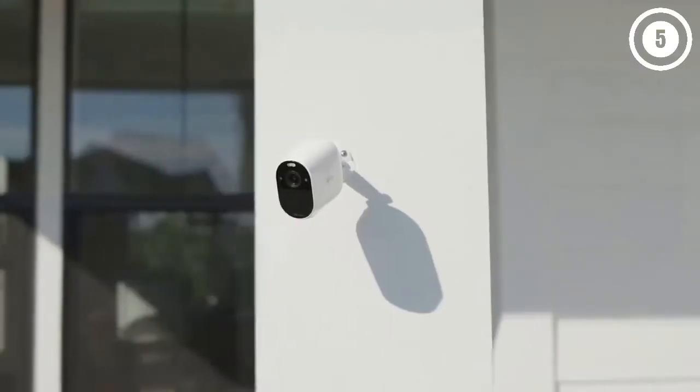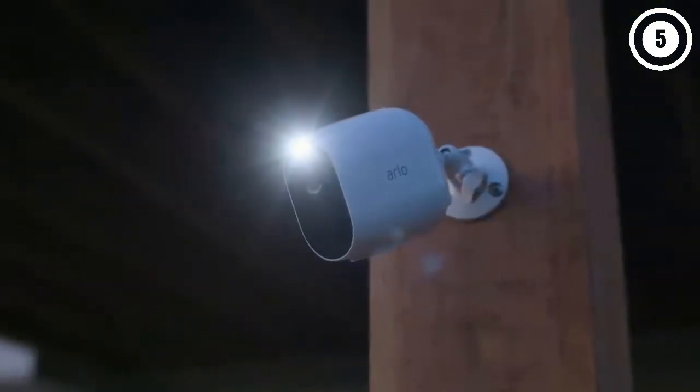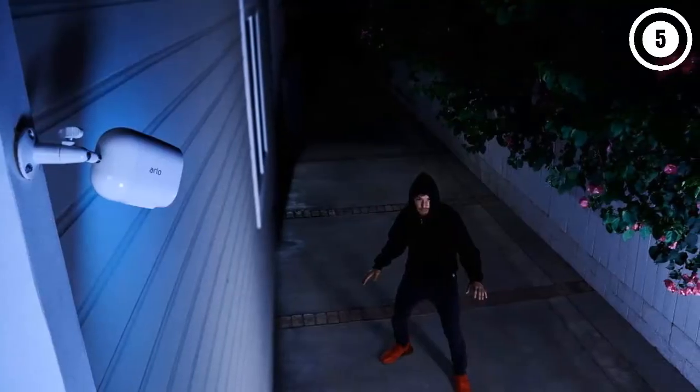The light also helps the camera record color video at night. Each camera's battery can go for up to 6 months of regular use before needing to be recharged. The system also works with Amazon Alexa and Google Assistant. A free 3-month subscription is provided to Arlo Smart, which includes cloud recording.